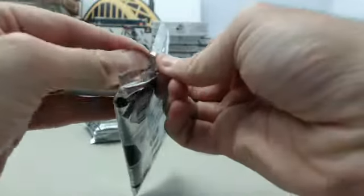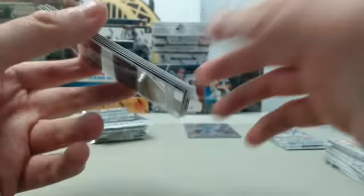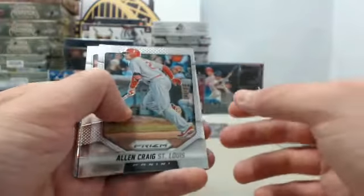TTM Freak, did not see any Eric Ebron's pulled today. Believe we pulled one out of the SPX break that we had for a guy a couple days ago.